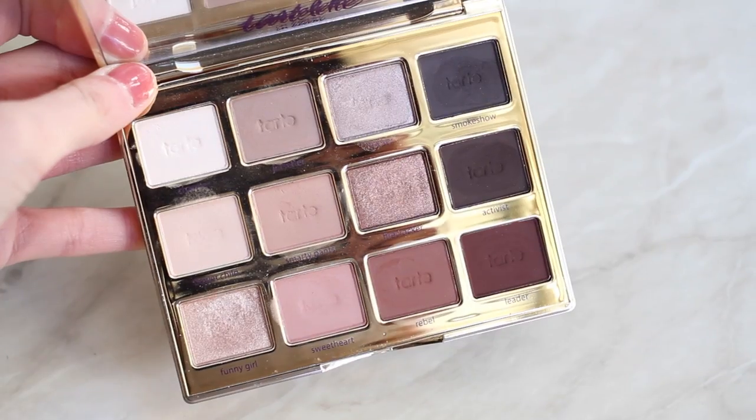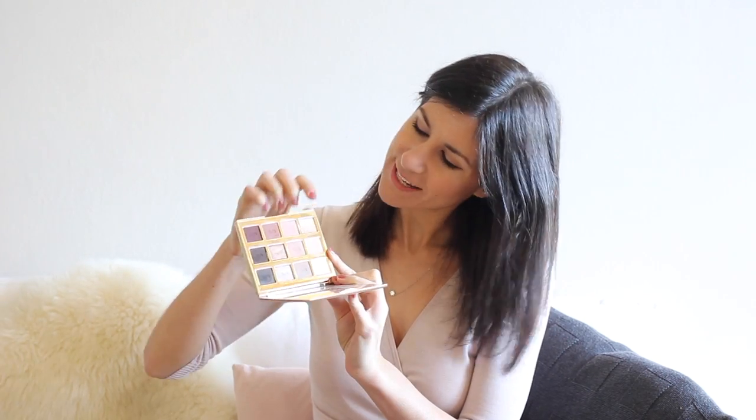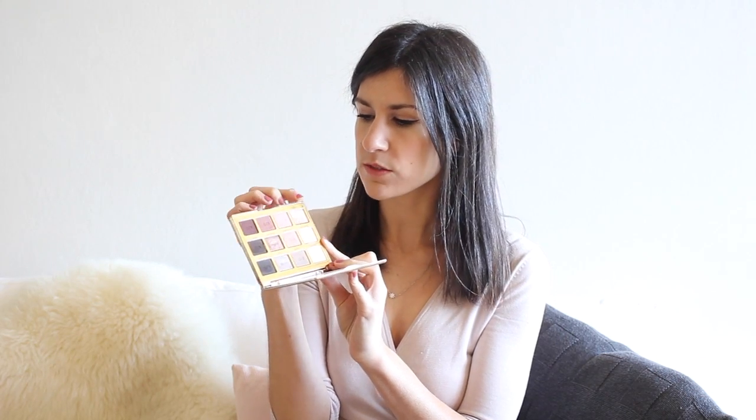And then when it comes to eyeshadows, I just could not settle on a favorite. I really love both of these palettes, so I didn't want to leave either of them behind. The first one is from Tarte, the Tartelette In Bloom eyeshadow palette. This has a lot of really beautiful peach and pinky tone shades with a couple of shimmers thrown in there for good measure. My favorite probably has to be Funny Girl, which is a really pretty champagne shimmer which looks great layered over any of the eyeshadows in this palette. So this is a really great one.